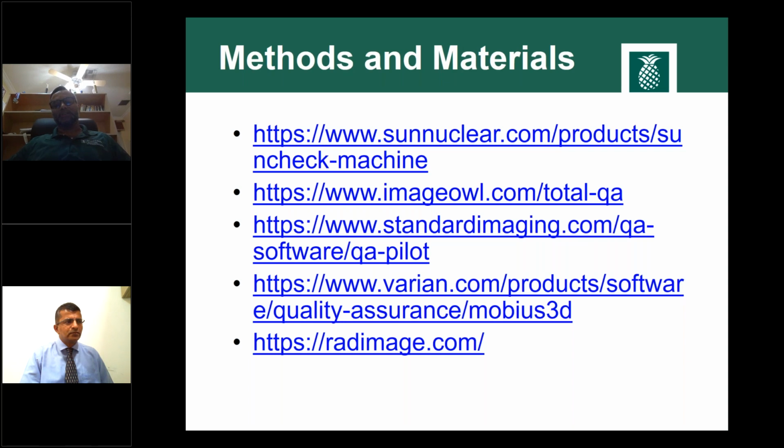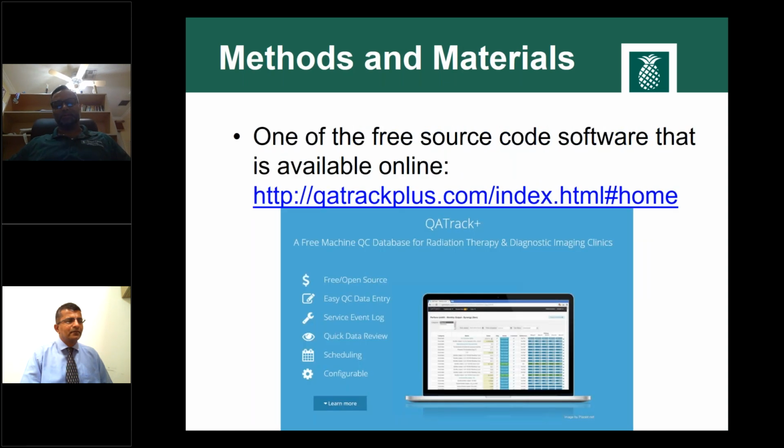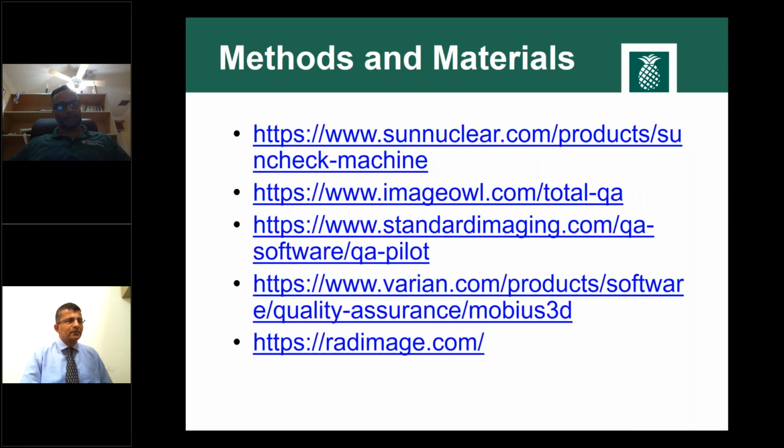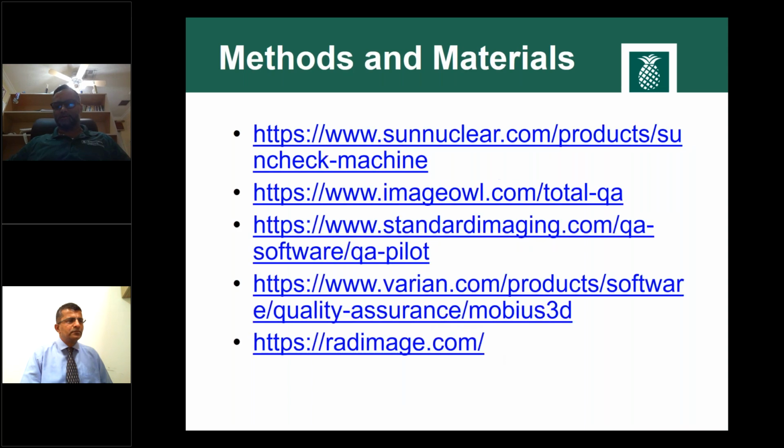But comparing SunCheck, Image Owl's Total QA, Standard Imaging's QA Pilot, Mobius, which was an independent company from Dr. Nathan Childress, Varian recently acquired that, Varian is selling it now, and then RITS, radimage.com, all those things we compared and contrasted, and we are going to roll out our QA program into this QATrack Plus, which is open source code. So we did the homework. You guys are free to take a screenshot of this and go into the different websites and compare and contrast and identify your needs and then figure out which one you have to use.